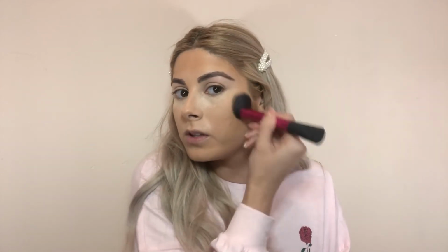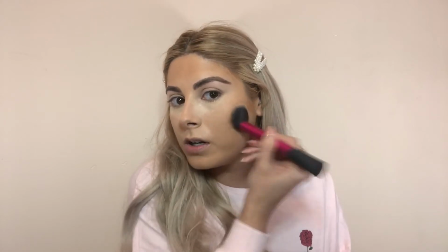And we're just gonna work our way around the face. And same thing with this too. I think just generally I always dab in all of my products. I don't really do much sweeping motions and just kind of dab. But just to make things look all nice, I go in with a sponge as well, and just pat everything down so it looks flawless and seamless.